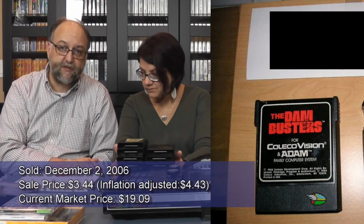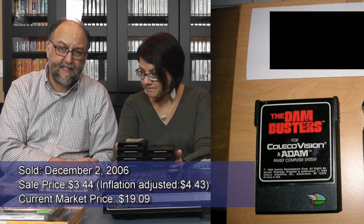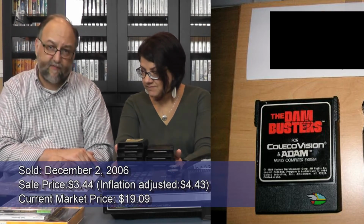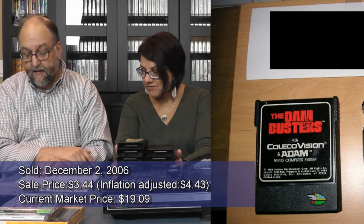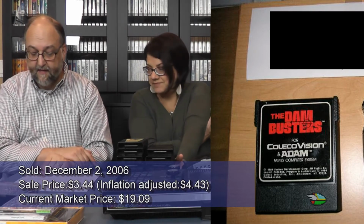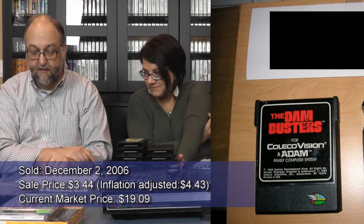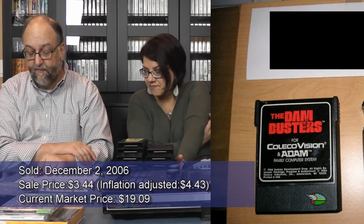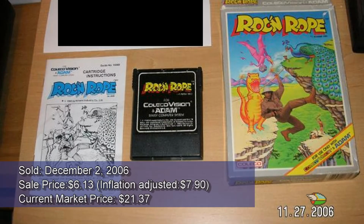The Dam Busters, another one. Some of these had overlays and instructions. I sold The Dam Busters for $3.44 in 2006. Currently worth $19.09. Actually, these adjusted prices are all wrong because these use the multiplier from 2000, so I'll have to fix those. $3.44, currently worth $19. Rock and Rope, this one's a killer because it was complete in box. Sold it for $6.13, currently worth $21.37.